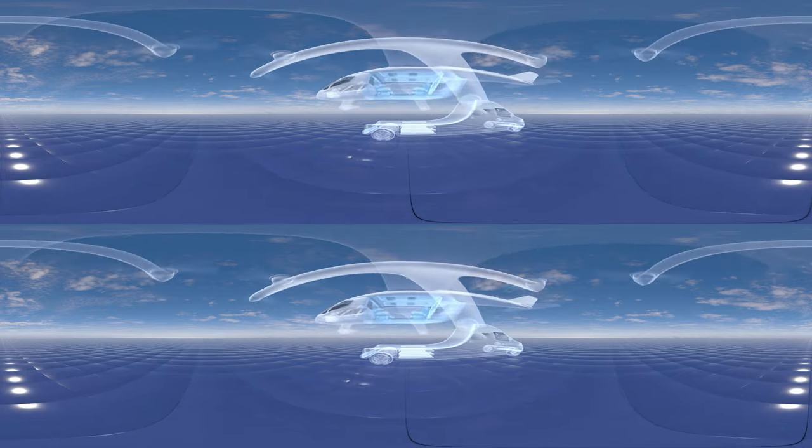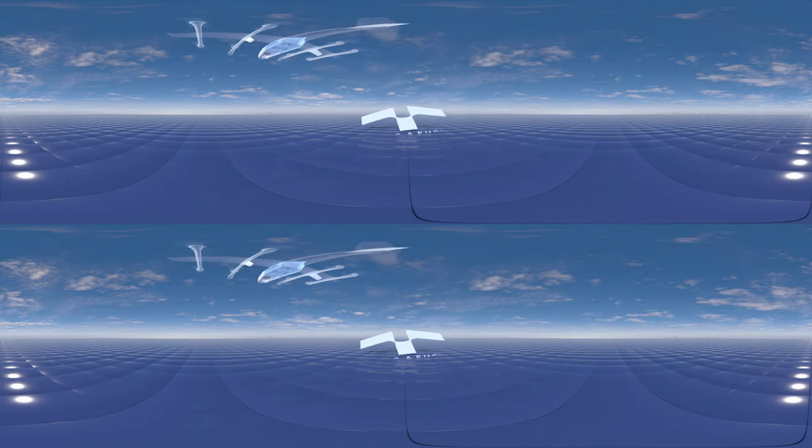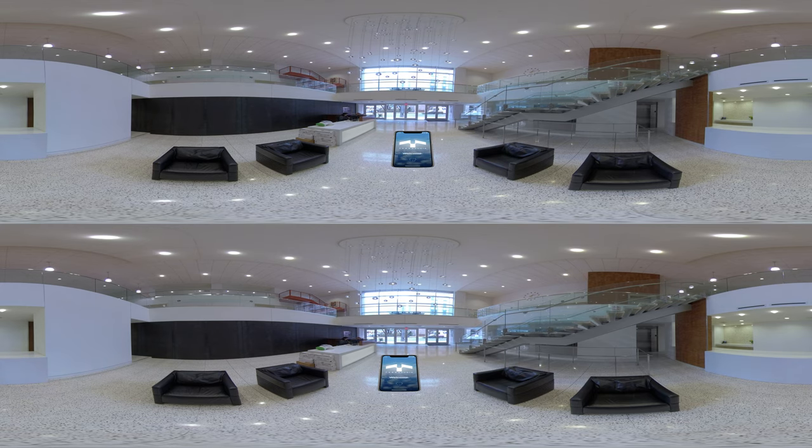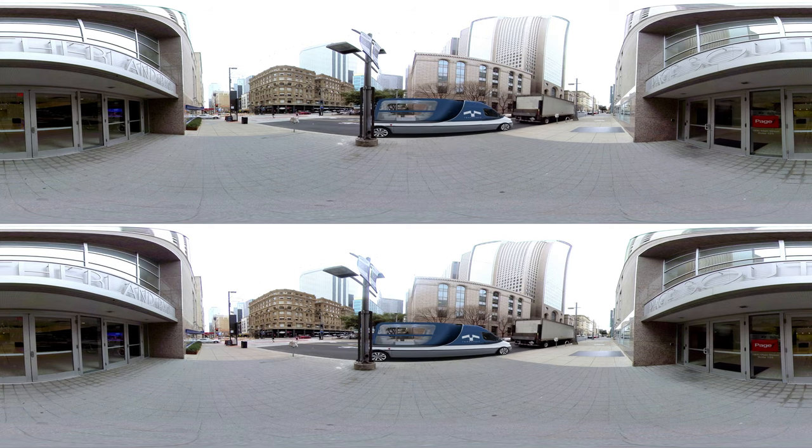Terrafugia designed the TF2 as a complete transportation system, so passengers don't have to switch between cars and aircraft throughout their journey. The end of the workday has arrived and rush hour is in full effect. Luckily, you reserved your TF2 using the Terrafugia mobile app. Your TF2 has arrived.